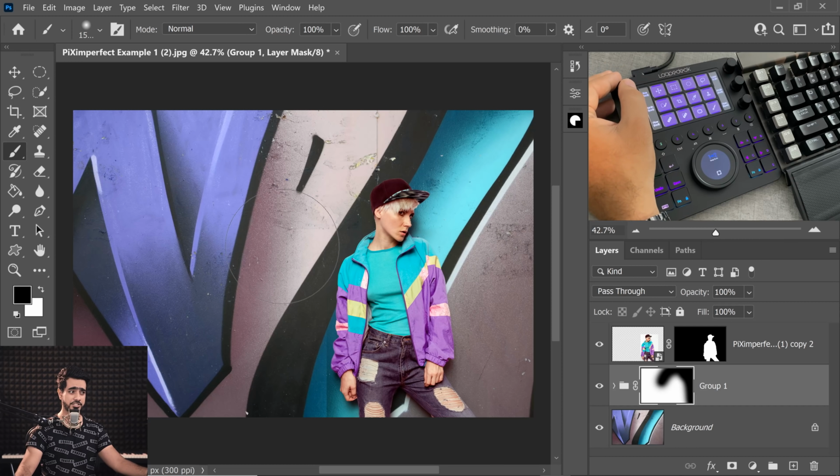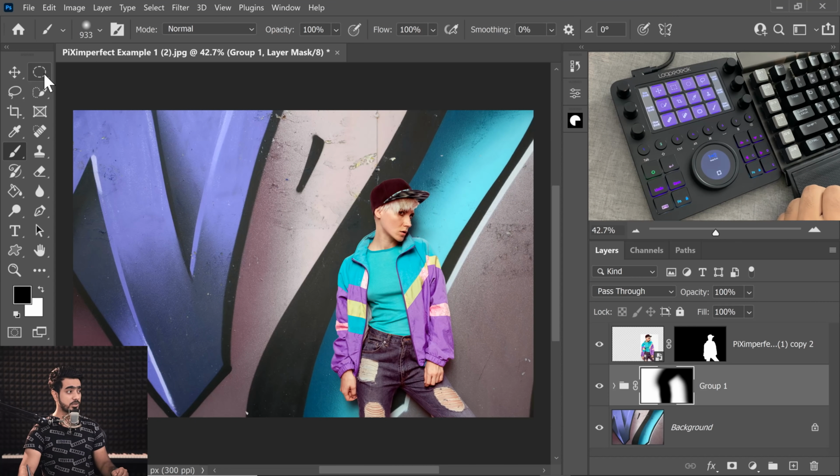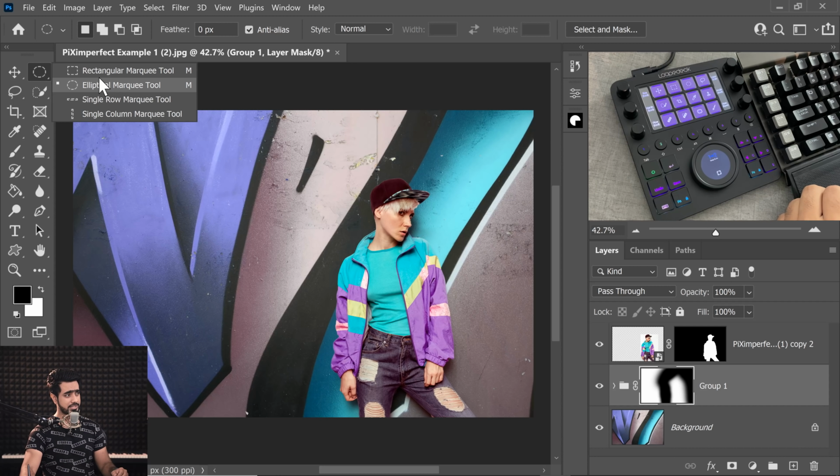Of course, to make the brush size smaller or bigger, you can use one of these knobs. You can also control the hardness with this. All right. There you have it, my friend. Now let's say you wanted to crop this image with the rectangular marquee tool. You would have to go to this group and select the rectangular marquee tool.